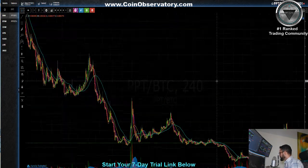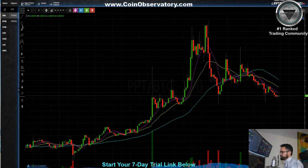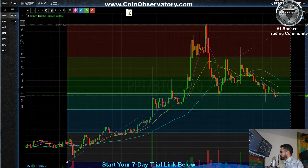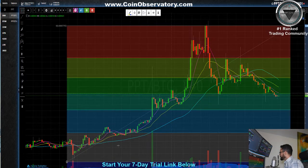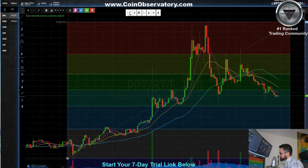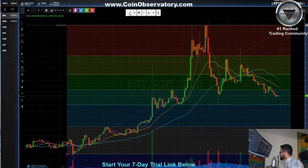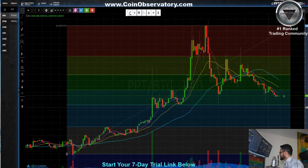That being said, let's pop this fib back up from here to here. And I'm just going to use candle bodies. This looks like a 50% retracement. All right. Once I fix it. Okay.